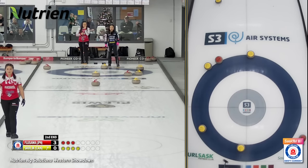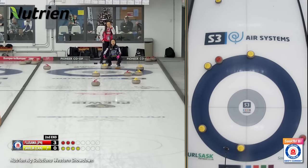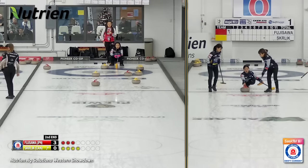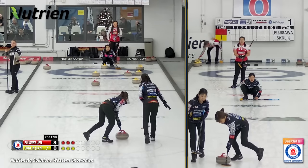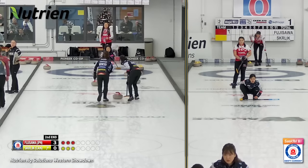Not super available for removal, but if Team Fujisawa wanted to draw the 4-foot or hit and roll, behind that yellow stone might end up acting as more of an obstacle than anything else. Very interesting setup we've got going here. I love when ice is curling this much. You're never really safe with any particular guarded setup. Always got to keep attacking, always got to keep working the rings.